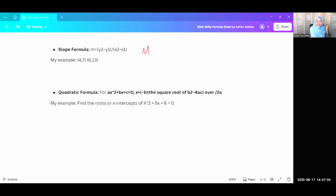I'm going to write it this way. M equals y sub 2 minus y sub 1 over x sub 2 minus x sub 1. So this is one formula you can use, or you can use this one: M equals y sub 1 minus y sub 2 over x sub 1 minus x sub 2. It doesn't matter which one you use as long as the 2's are over each other and the 1's are over each other.